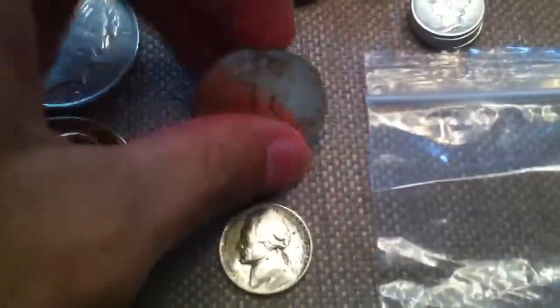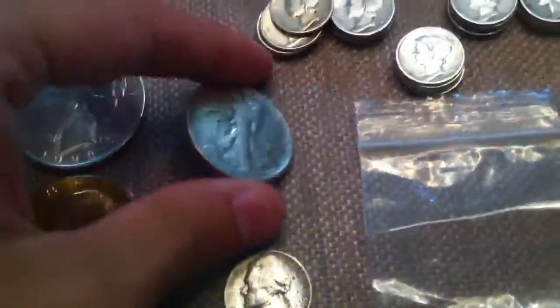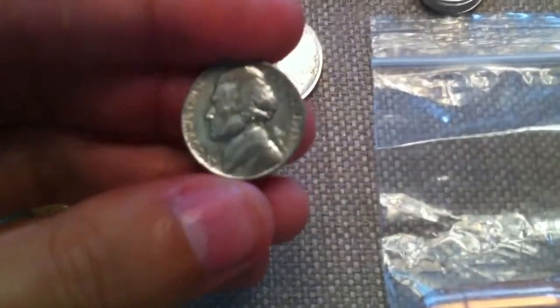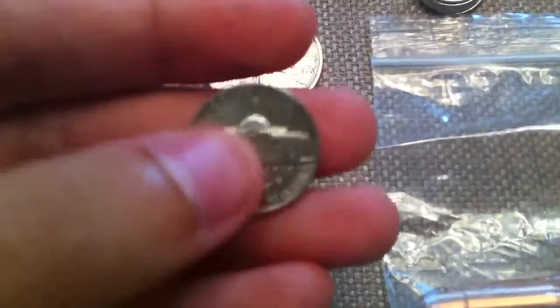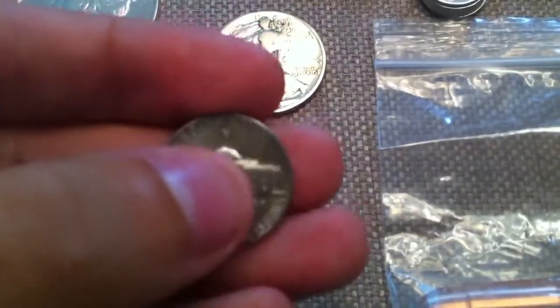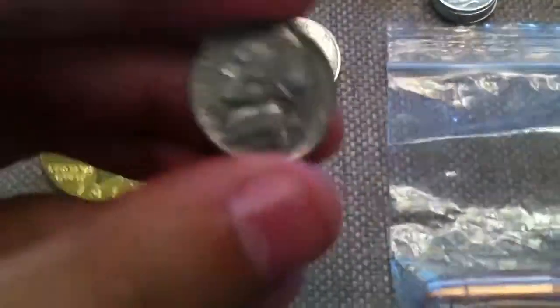Got another Walking Liberty half dollar. I love these Walking Liberties. I think these are just gorgeous coins. I plan on getting tons more of these. Also got my first war nickel, and you can tell it's a war nickel because it has the little mint mark right above the dome on Monticello. So this is a Philadelphia war nickel from 1943.